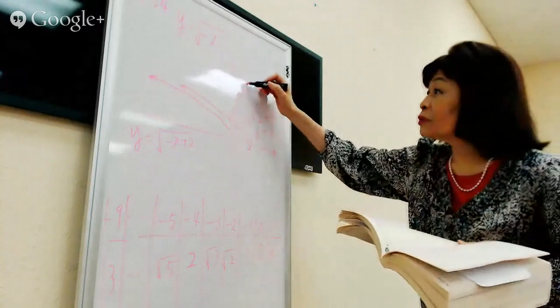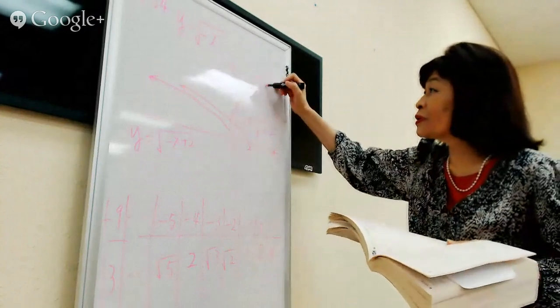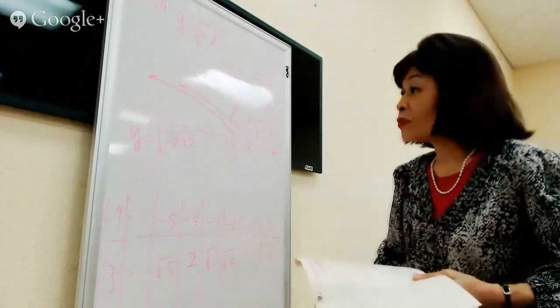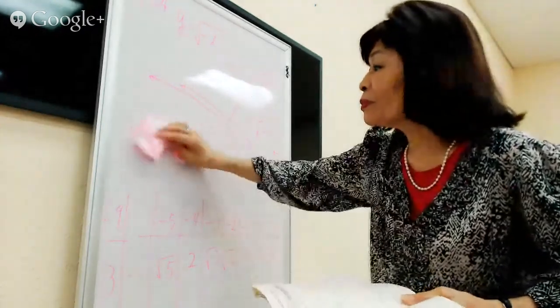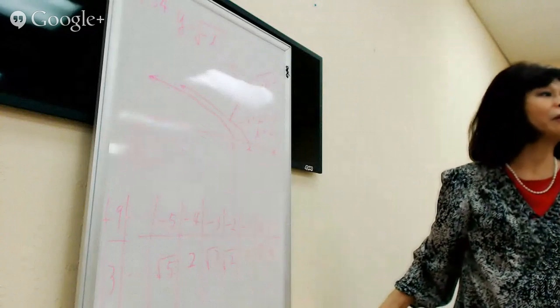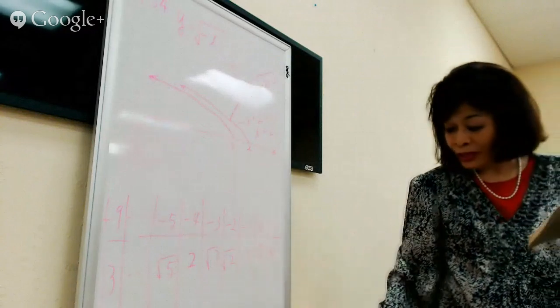This graph is not in the right position. So how do I make it positive, right? That's the criteria. We have to make it positive to get the value. The inside of the radical sign has to be positive.